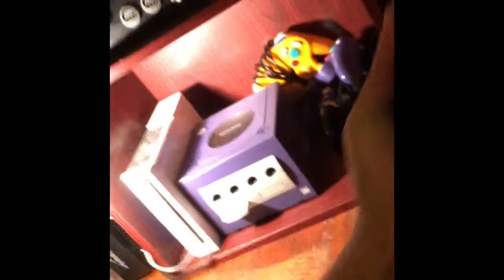Mega Man was a great game. Hard to beat though, in my opinion. And I believe that's it for the PlayStation 1. One down, two to go.